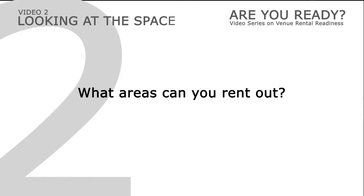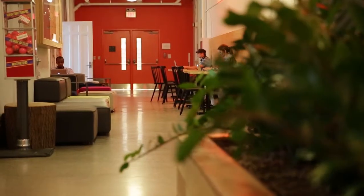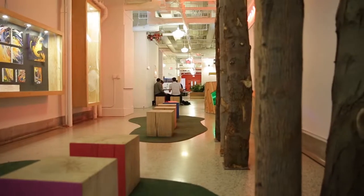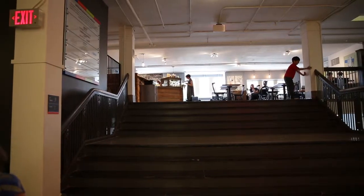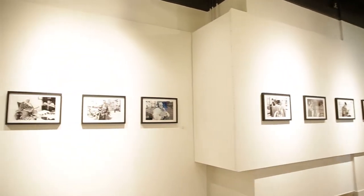Number 1, look at your space. What areas can you rent out? Think outside the box here. A space doesn't necessarily need to be enclosed to be rentable. What are simple and quick ways you can divide the space to maximize monetization in a way that will not get in the way of your use of the space? The more options you can come up with, the more potential for revenue.